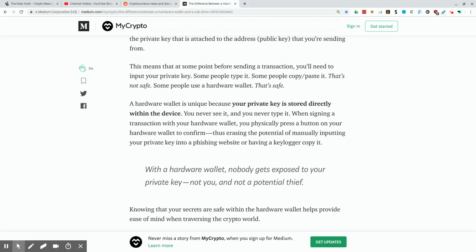When signing a transaction with your hardware wallet, you physically press a button on your hardware wallet to confirm, thus erasing the potential of manually inputting your private key into a phishing website or having a keylogger copy it. Again, as I mentioned before. You're basically signing the transaction with the hardware wallet without ever having to see or type the private key. It's literally inputting the transaction into the hardware. You're looking at it on the hardware wallet.